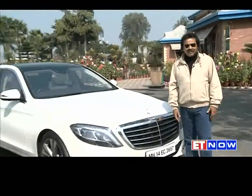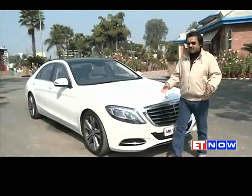I left Delhi early this morning and I'm on my way to what is known as the Queen of the Hills, a pretty little hill station nestled in the beautiful Garhwal Mountains. And you must have guessed it by now. I'm on my way to Mussorie, and this time I'm going to go business class. I'm driving this S500 Mercedes Benz, which was recently launched in India. I can't wait to get behind the wheel.